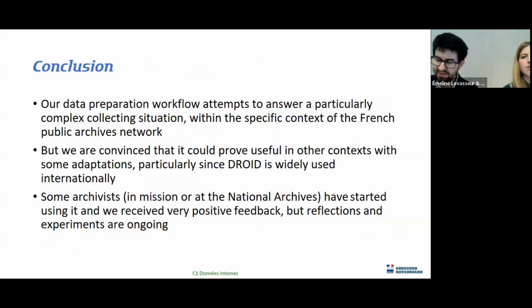It's also tailored to our formats policy, which itself was conceived to fit the legal framework of the obligation we have in public archives collecting in France. But despite these specificities, we are convinced that elements of this workflow could be adapted to be useful in different contexts, especially since Droid is very widely used internationally.